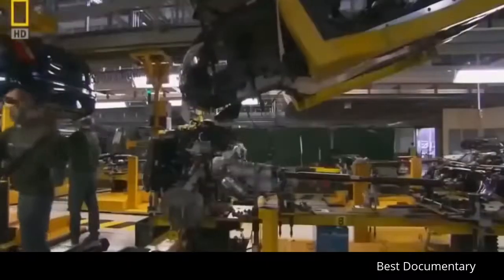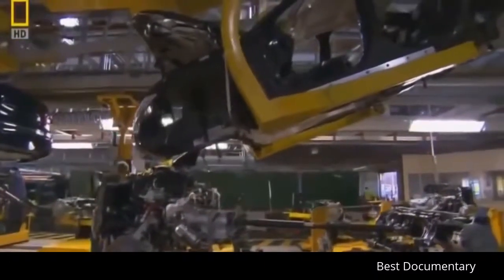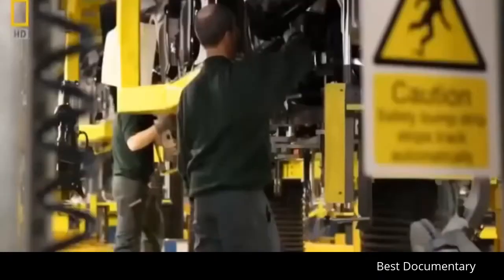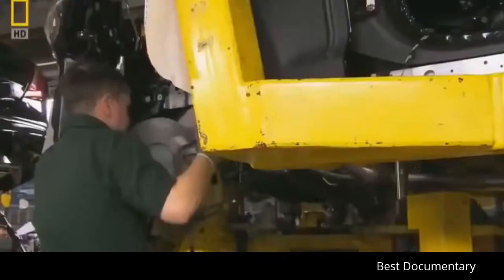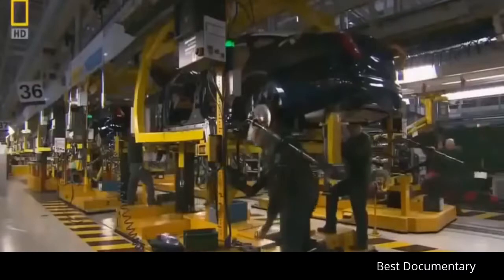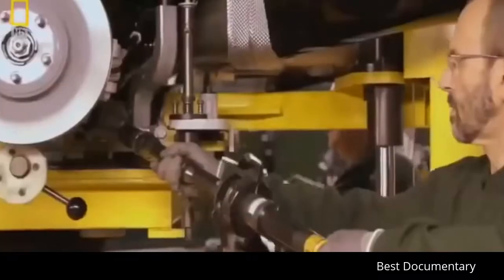The drive gear comes round and meets underneath the correct sequence body, where the four guys then fit the running gear into the car, and it takes 4 minutes to put all the running gear into the vehicle. There's 36 bolts that hold it all together.